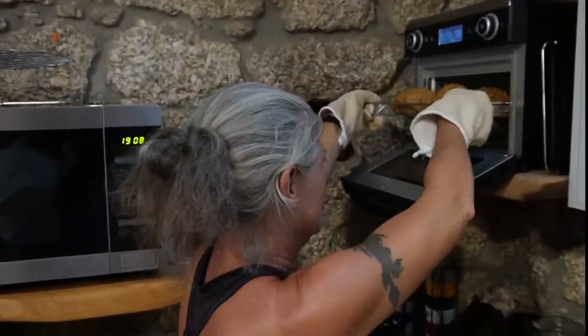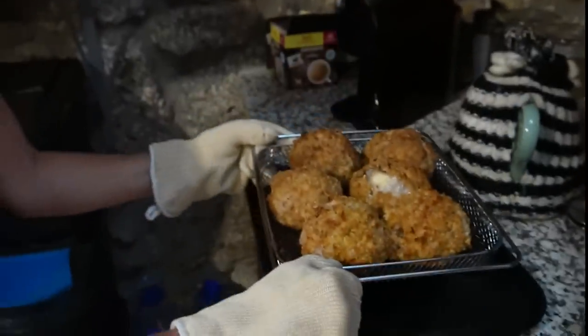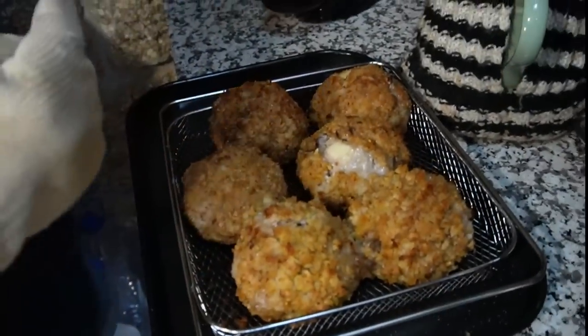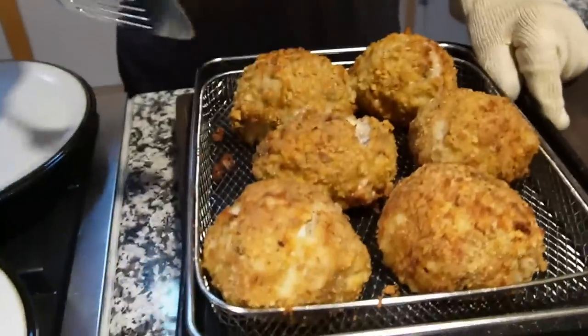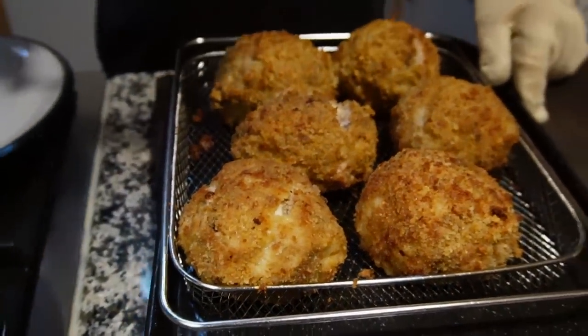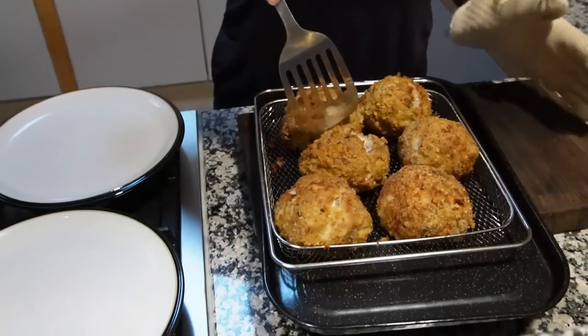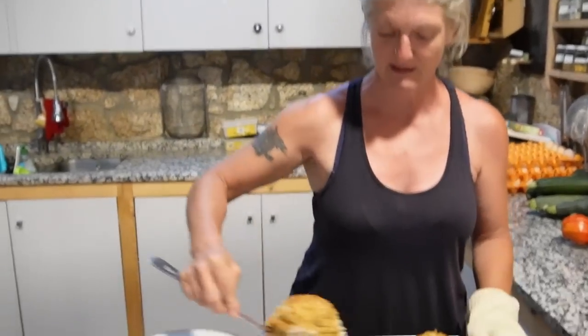Let's take these out. Right, we've got another tray to rest these on. Oh, we've got a bit of an explosion going on. Right, so that's it. Just about to have these for our tea now. We're having these with some barbecue sauce just as a side. Nicely served with either normal chips or fries, sweet potato fries, or salad if you're being healthy.